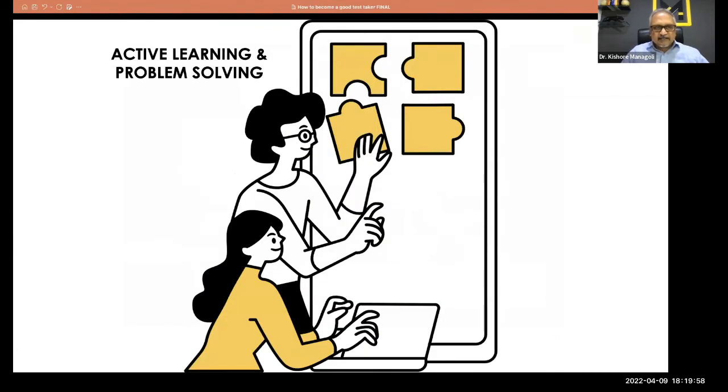The other thing is about problem solving skills. And for that, you need to do what is called active learning. Active learning is also the same as interactive learning. Rather than just sitting and listening to videos or reading books, which is very passive, you should be able to interact with something or somebody. And you should be able to solve problems like this jigsaw puzzle. So all medical problems are like jigsaw puzzles where you can actually put the pieces together.